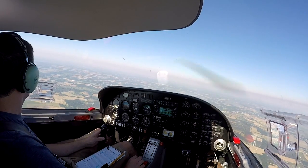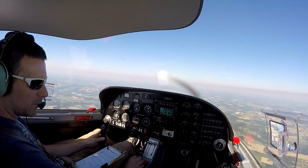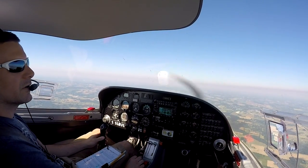And you definitely want to be keeping your eyes out when you get close to anything that would suggest congestion, like airports, VORs, places where the highways and the sky tend to converge.